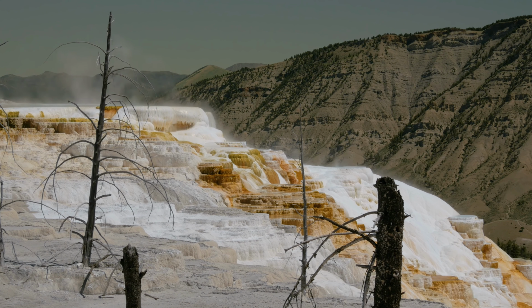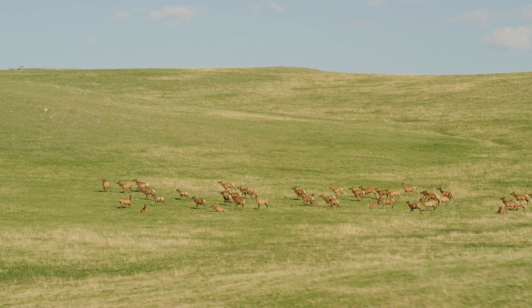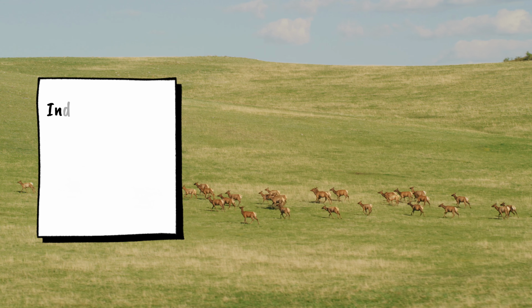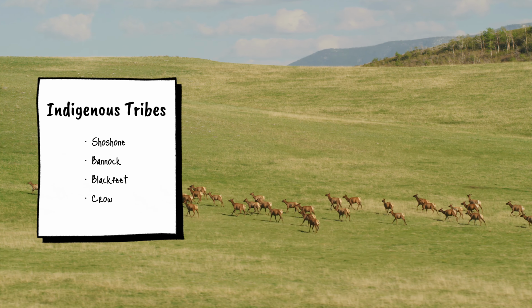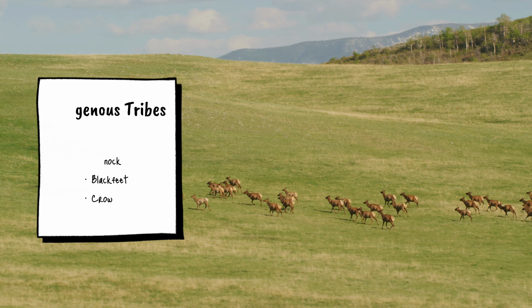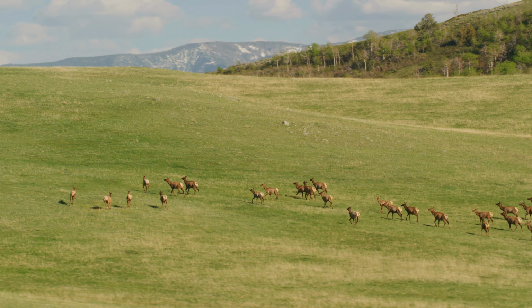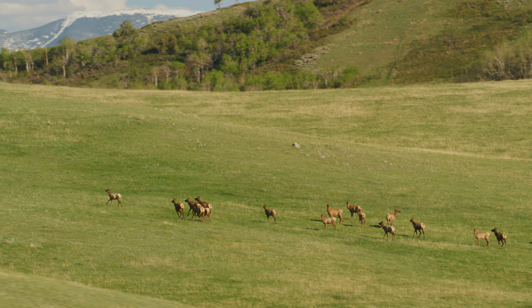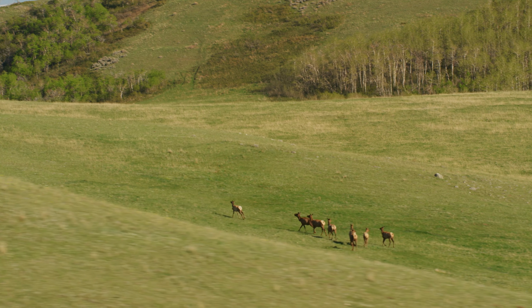Long before Yellowstone was a tourist destination, it was a vital resource for indigenous peoples. Human presence here dates back over 11,000 years. Tribes like the Shoshone, Bannock, Blackfeet, and Crow didn't just pass through, they deeply utilized this land. While some early European historians claim Native Americans were afraid of the geysers, that is a complete myth. They used the hot springs for medicinal, ceremonial, and practical purposes.